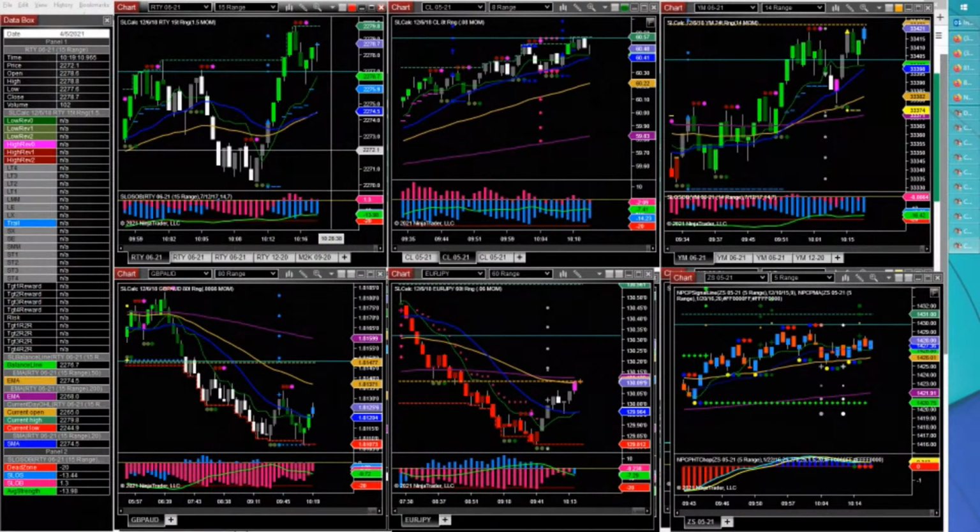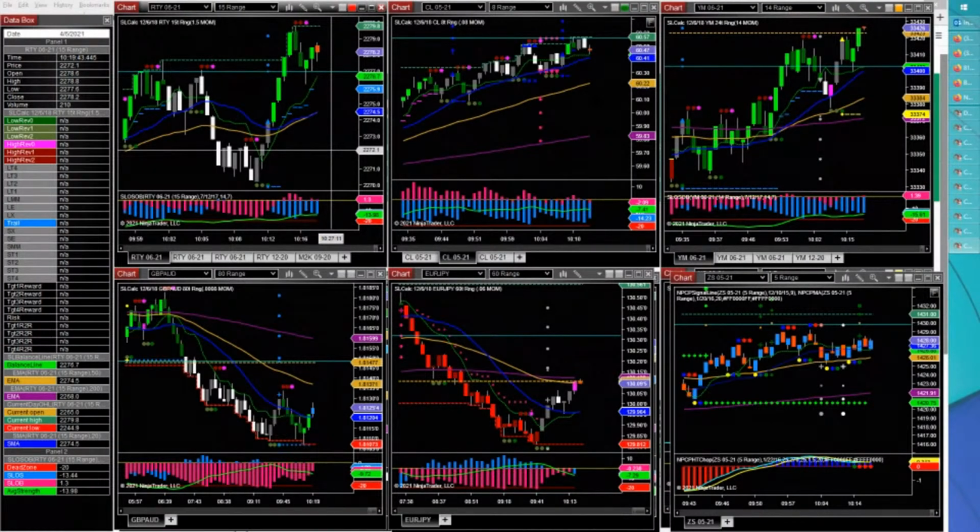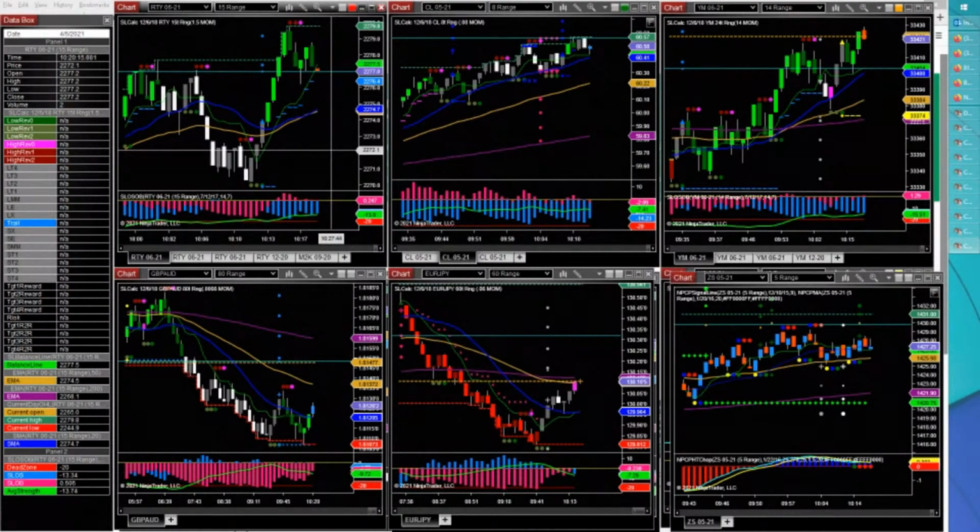The Russell stop up to 75.9. And there's our magenta bar on the Euro Yen. So now we can get a long trade. Looks like the Russell will go to 76.4 on the close of the next bar for the stop. And there it is.